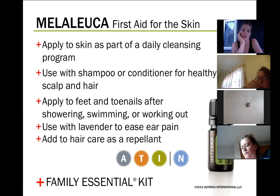Also, you can add it with lavender to your shampoo for an itchy scalp, or if you've got dandruff, it's very effective. And I also use it with lavender for earache. If my children have earache, I put a drop of lavender and a drop of Melaleuca onto a cotton ball and I hold it on the outside of the ear for about half an hour. Within about half an hour my children are back asleep and out of pain, which is great. As I said, there's no need to put the oils in the ear. You can just easily hold them outside.